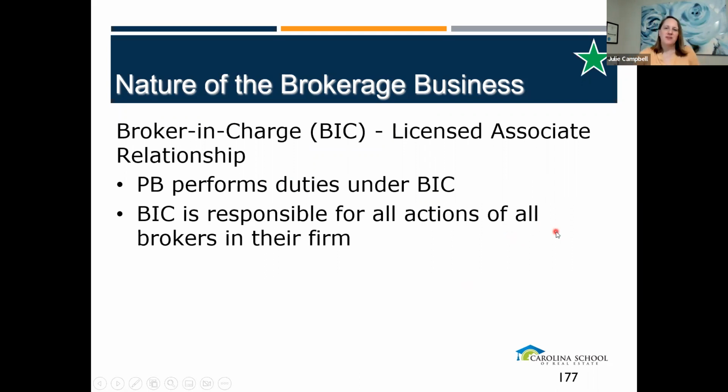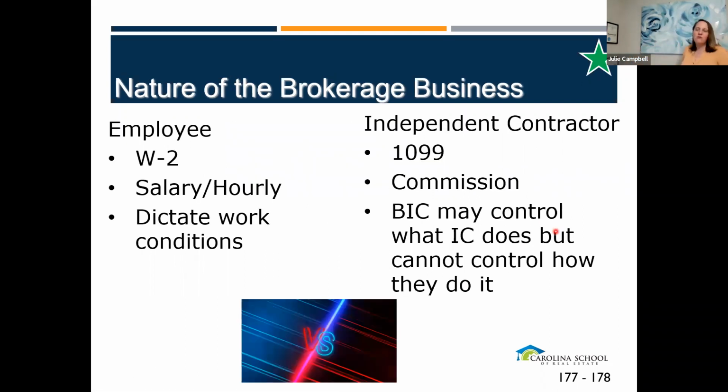The other thing about the brokerage business is understanding that most of you are going to come in as affiliates. You're going to come in as independent contractors versus an employee. You hire an employee. As an independent contractor, you affiliate with a firm. And most agents are going to be affiliated as an independent contractor. As an independent contractor, who is your boss? Who do you work for? You work for you. So if you want to start complaining about your boss, be careful. You are your own boss.